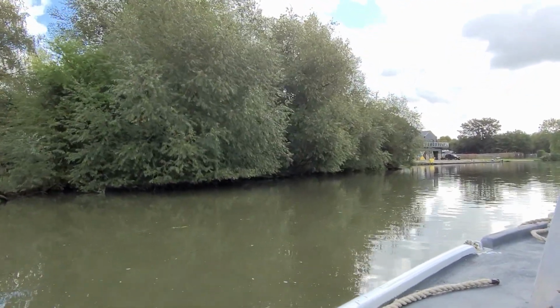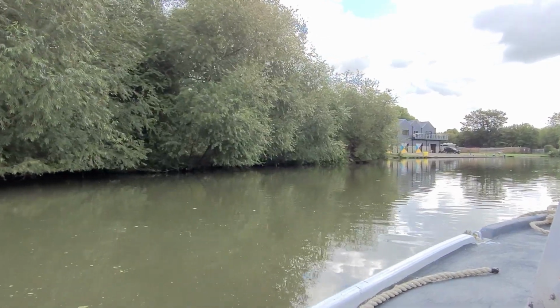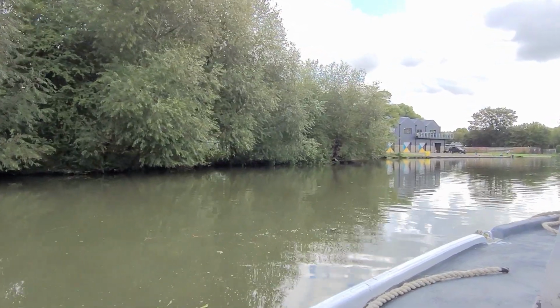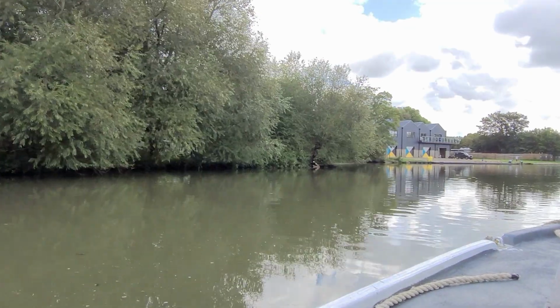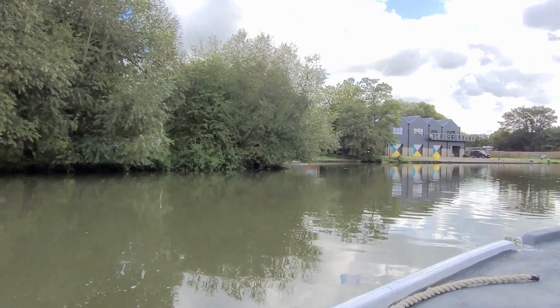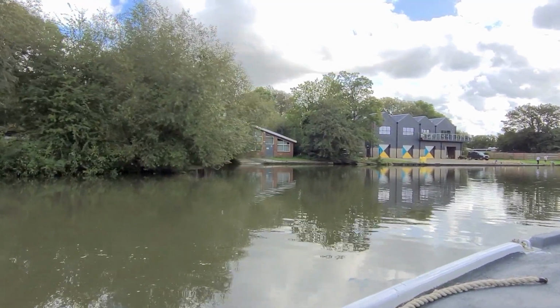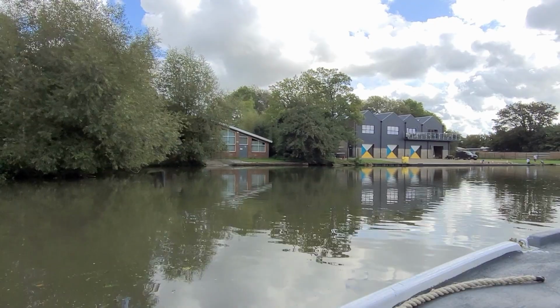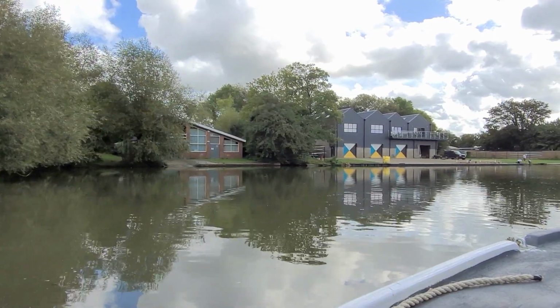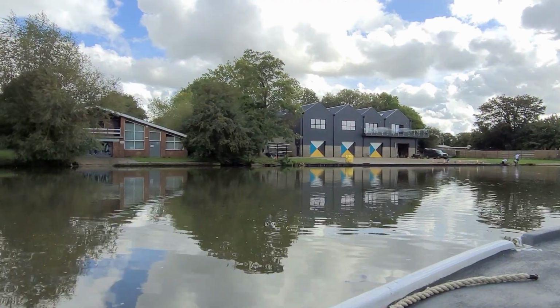More boat clubs down here. These are independent of the university. They're local clubs for local people and surrounding areas. First one here is Falcon Rowing and Canoe Club, which is claimed to be one of the oldest Upper Thames rowing clubs. And beyond the bridge is City Rowing Club, which is where Sir Steve Redgrave rowed out from.